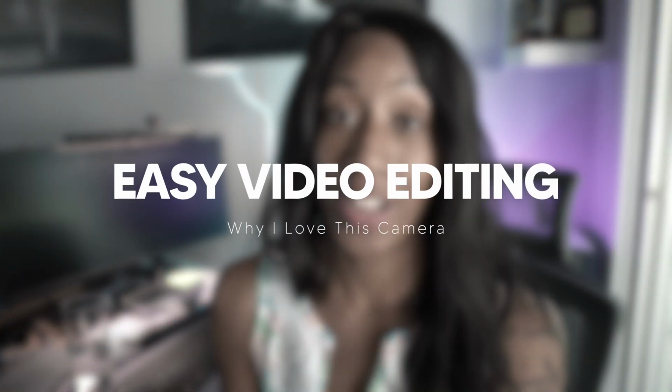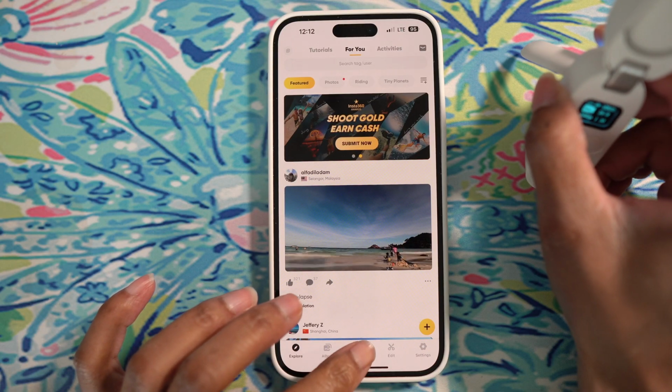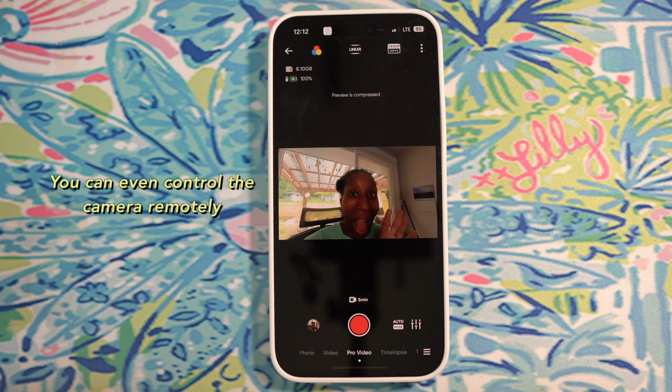Okay, and then another reason why I really like this Insta360 Go2 camera is the fact that it does have a companion app, the Insta360 app, where you can actually edit the videos and photos that you take wirelessly from your device. It connects over Bluetooth, and once it's paired, you can access the photos and the videos that are on your Insta360 camera, and you can shorten them, you can join clips together, you can add cool edits, and you can also export them.